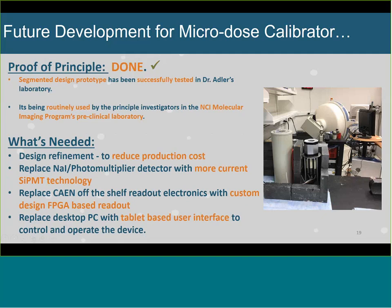So what needs to be done? Ideally, we need to reduce the production cost, so there are some design refinements. The main issue is you want to replace the sodium iodide photomultiplier detectors with the more current silicon photomultiplier technology.